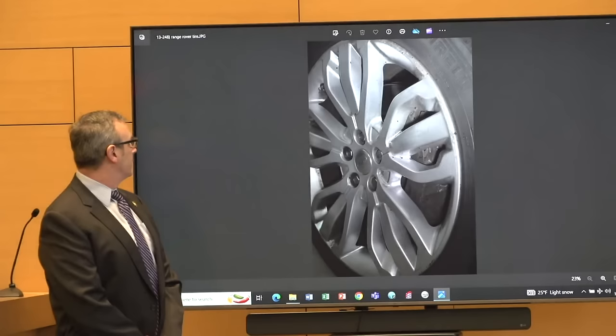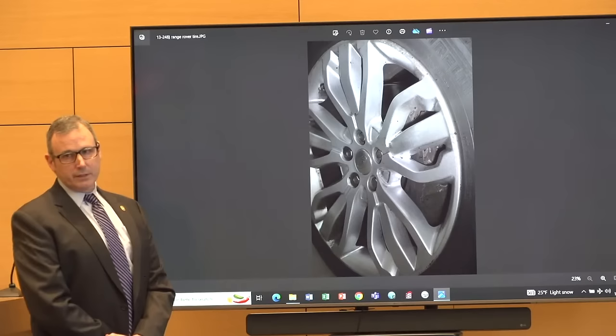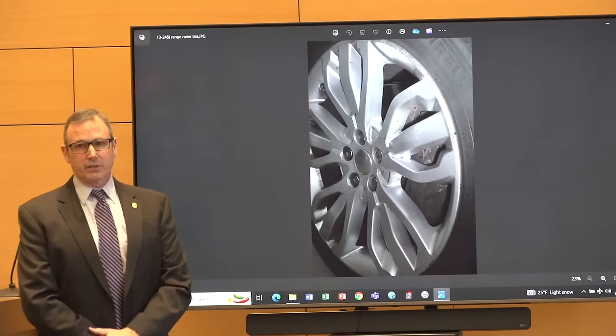Picture 13. Photo of some blood-like stains on the, this is the left front wheel of the Range Rover. Now, with respect to the Range Rover, was there also additional processing? Yes, we process this in our usual manner of processing a vehicle. And I'm going to show you what's been marked.